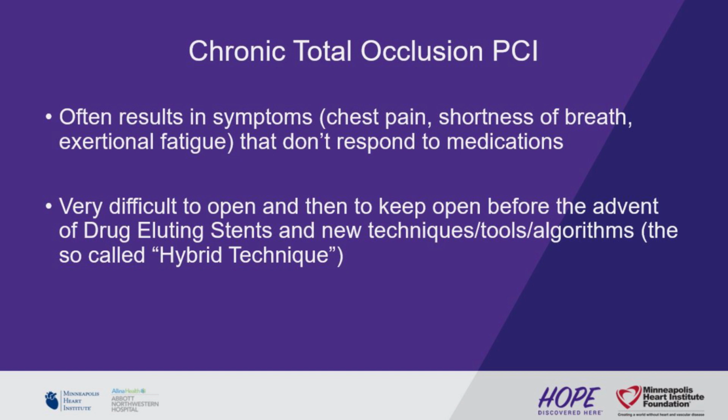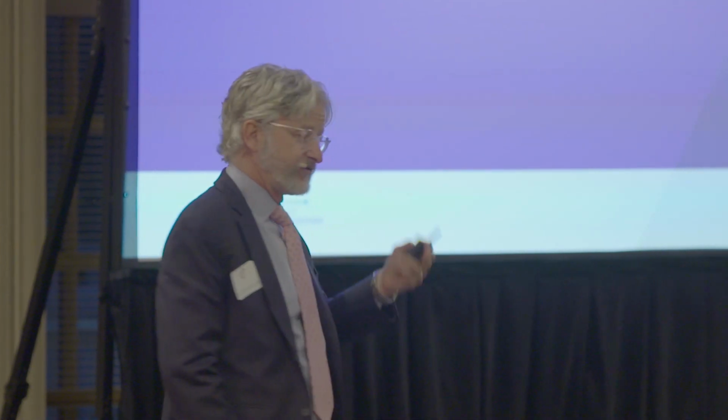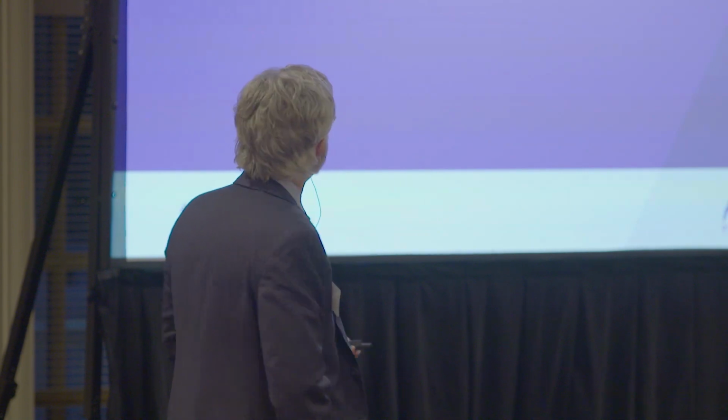The problem is that historically it's been very difficult to open those vessels, and then it's also very hard to keep them open even if you got them open. This was before the advent of drug-eluting stents. Once we had the drug-eluting stents, now we had a way potentially to keep these chronically occluded vessels open. And we developed new techniques and tools and algorithms to do this. And that leads me to something that we call the hybrid technique, the hybrid technique for CTO PCI, PCI meaning angioplasty, percutaneous intervention.